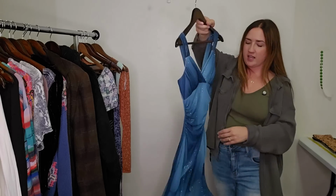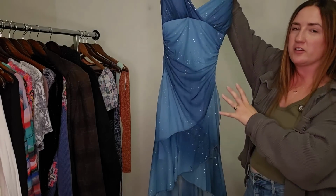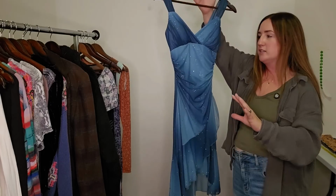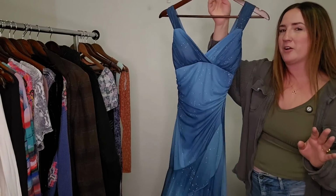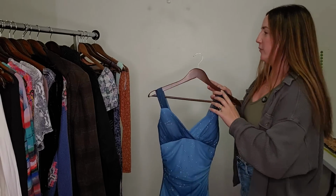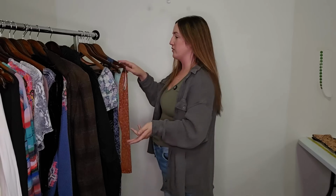So stunning. The real moneymaker on this one is this detail here with this different trim. Love this. Love finding dresses like this all day long that people are skipping on, and I absolutely cannot wait to get this listed. The last time I listed one like that for $75, it flew, so I might even bump it up to $85 and just see how it goes.